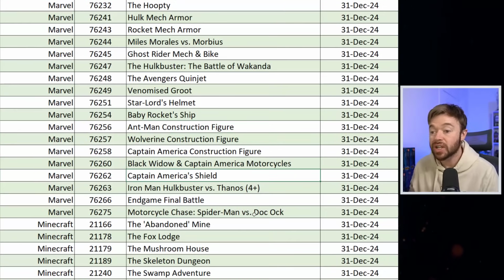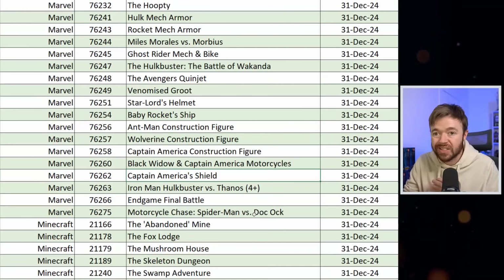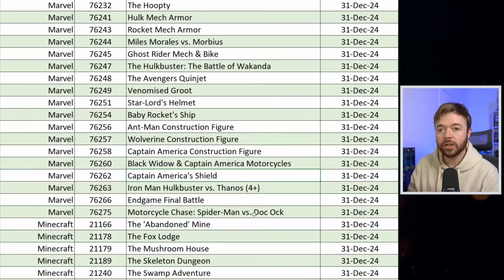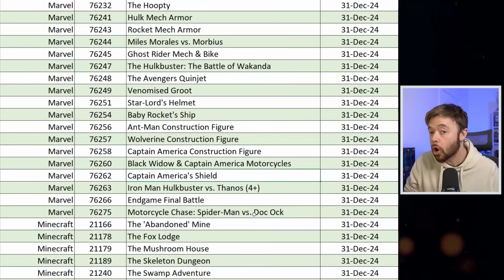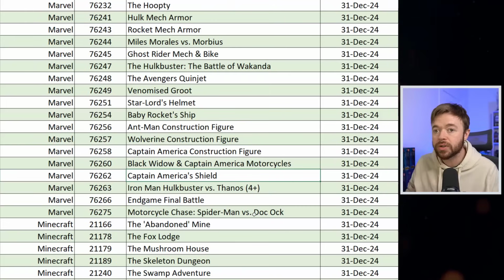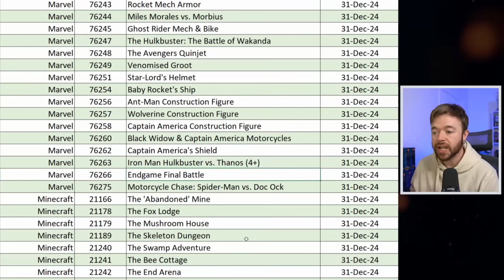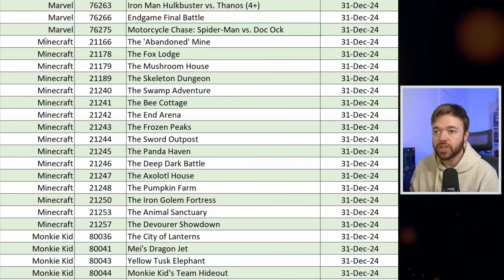We have Captain America's shield retiring this year. So that was released in 2023. That's a relatively short shelf life for Captain America's shield, and nicely collectible with Thor's hammer, which just retired at the end of 2023 and is already doing very well as an investment. It is going up in price very, very quickly. Iron Man Hulkbuster versus Thanos Endgame Final Battle. A lot of different sets for Marvel.